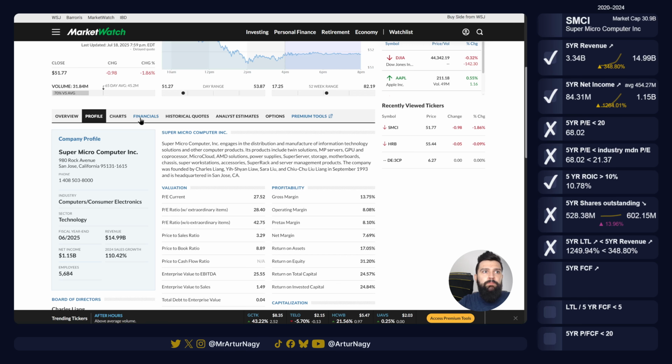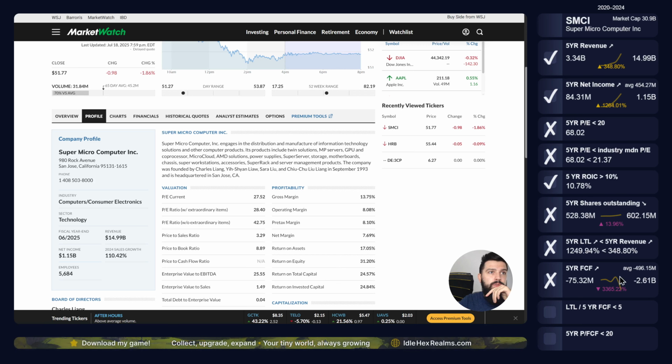Yes. So that is minus. That's an X, because free cash flow is not growing, it's decreasing. It's a bit of a roller coaster with a big dive at the end. So you would want to look into that. What's the plan with that?